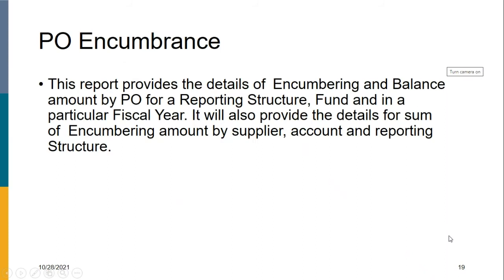Moving on to PO encumbrance. This report provides the details of encumbering and balance amount by PO for chart fields such as reporting structure, fund based on a particular year. It will also provide the details for sum of encumbering amount based on supplier, account, as well as reporting structure.